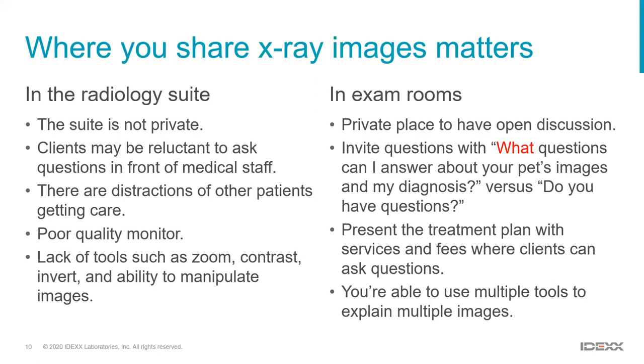Additionally, because this room isn't private, clients may be a little bit reluctant to ask questions that they worry are, quote unquote, stupid questions in front of other medical staff. So while they might have a question that's very medically relevant to the situation and may be very important for them, they may be reluctant to ask it because they're shy or they just don't want to come off as being not knowledgeable in front of other staff.